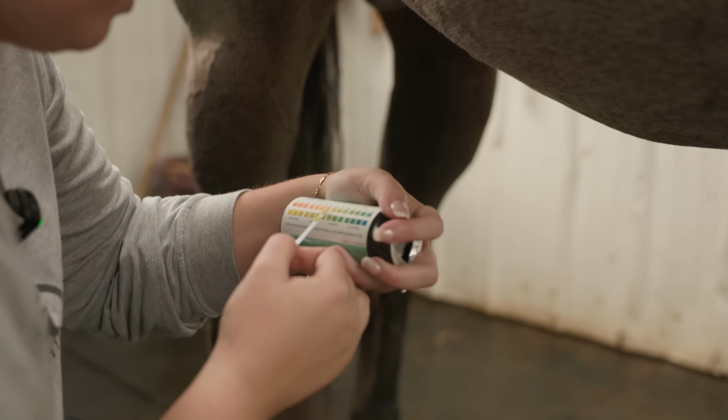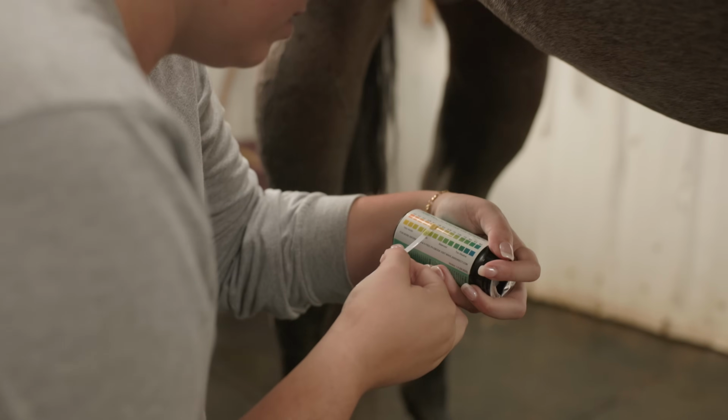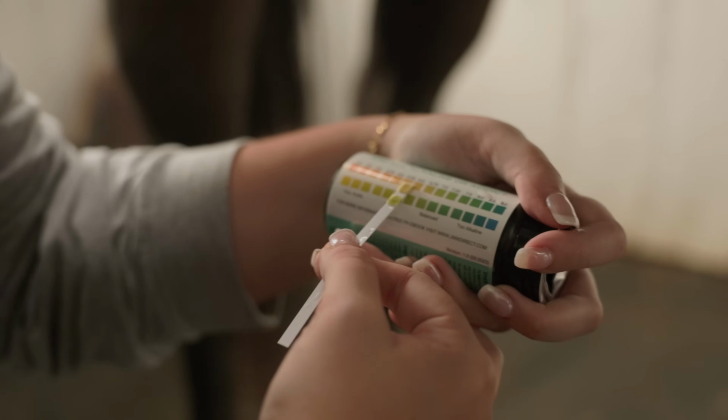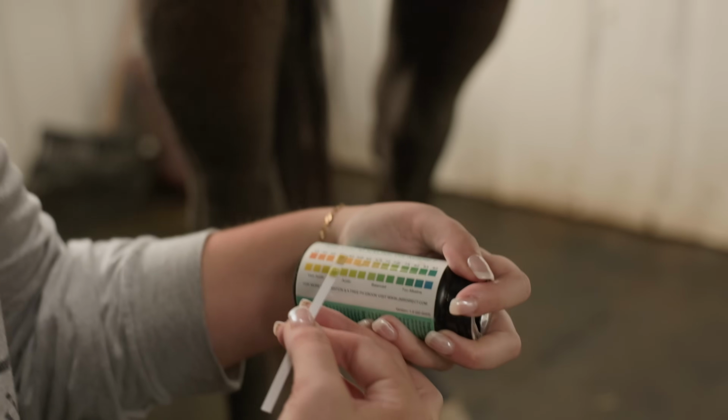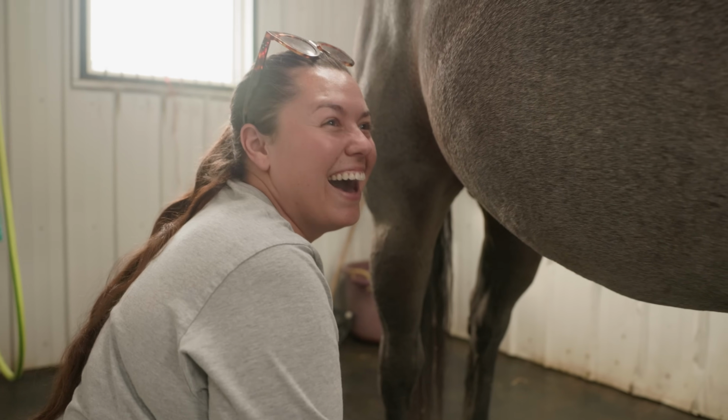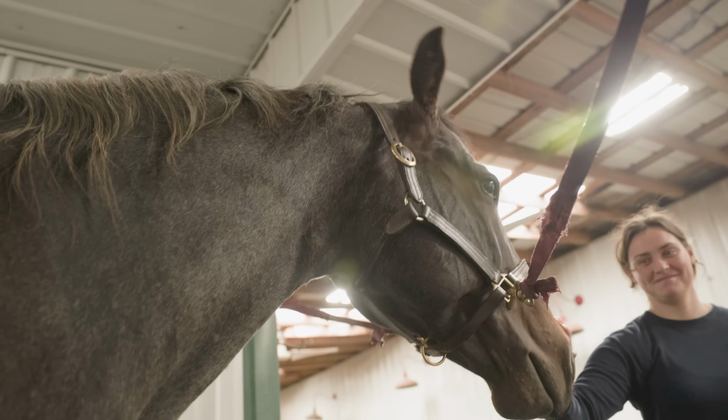It is wider than yesterday, but I don't think it's opaque white yet. Oh. Oh no. Oh no. Her pH is 6.5. So, just throwing that out there, and I'm about to give her a bath.